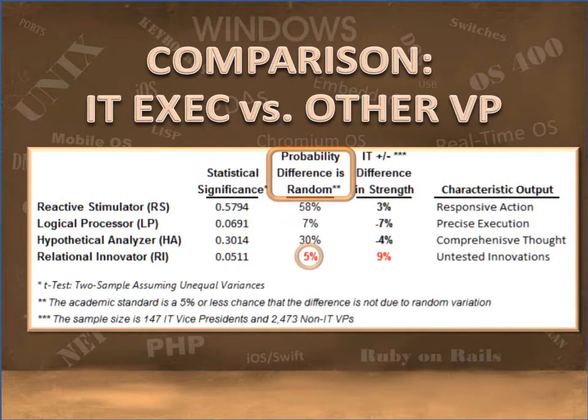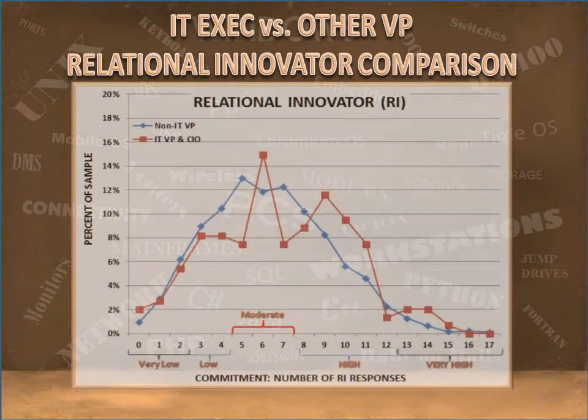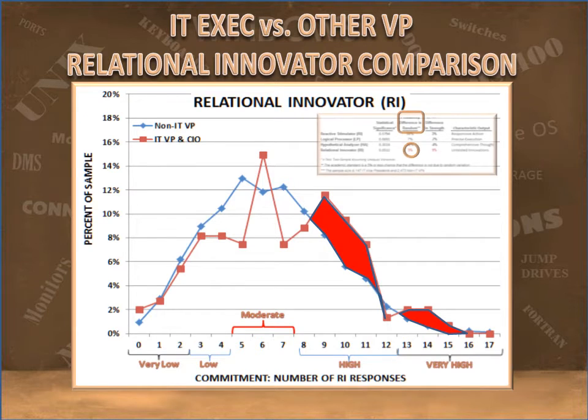However, IT executives are significantly more inclined than their peers to resolve issues using new, novel, and untested options. Charting this difference gives us a little more insight into what's going on. Information technology executives are concentrated at the very high levels of commitment to new and untested methods. Statistical significance tells us that this is structural. It appears to be built into information technology as a function.